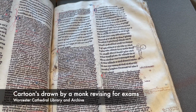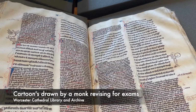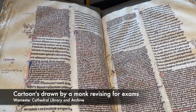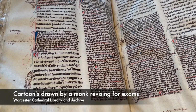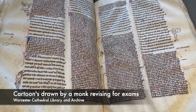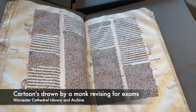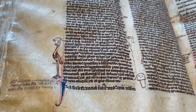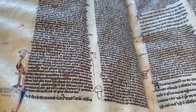And this is a lovely one. This is a little textbook, but what's different about it is this particular monk has got to revise for his exams, and so they didn't have page numbers in those days. So what he's done is he's drawn little cartoons next to bits of the text that he needs to remember. And each cartoon is different and is usually looking at or pointing at something. And you can also see all his lecture notes in the margins as he's at Oxford.